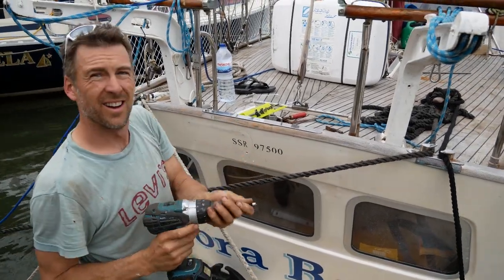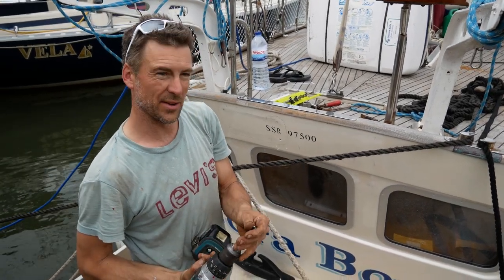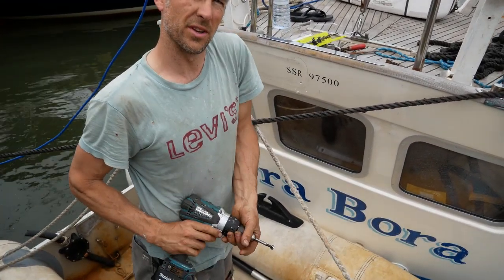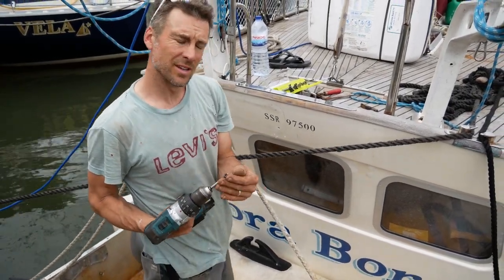You hate drilling holes in the boat, don't you? I hate it. Yeah, I found these are much better at going into the gel coat rather than a twisted flute drill bit. They don't chip the glass, right? Or gel coat.